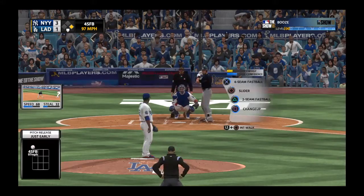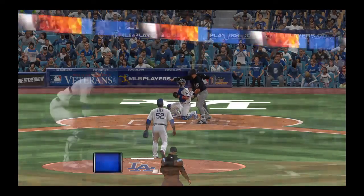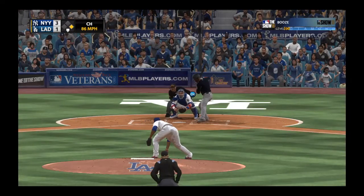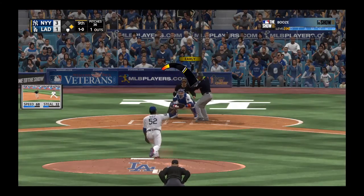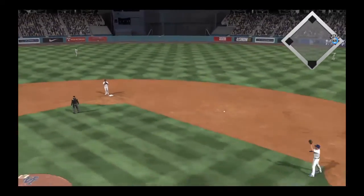So 2 balls and 2 strikes now. Struck him out. Struck him out again, I should say. His 3rd punch out of the game. He's set. Here it comes. A ball and no strikes. Popped him up. Machado calls for it, and that's the 2nd out of the inning.